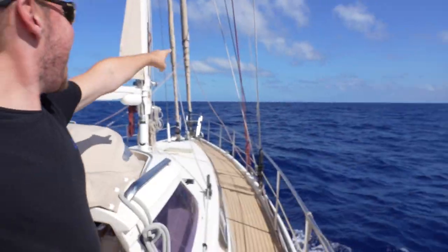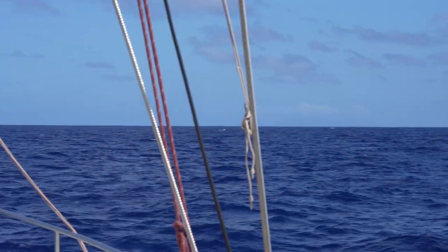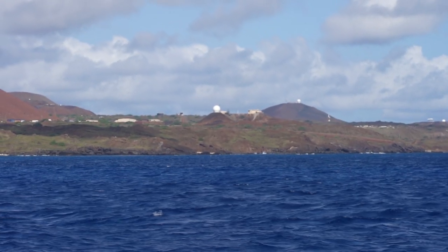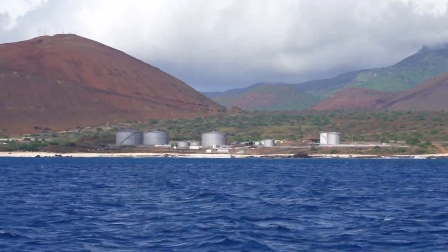Guess what? Land! Where is it? Oh, I see it, I see it! Very clearly a lot of research going on here. There's domes and satellite dishes all over the place. It's crazy. It's beautiful. Not the domes, but the land.